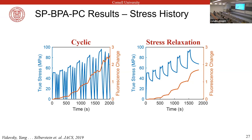If we just look at them separately, in the stress relaxation, we have an increase and then a gradual increase during the whole time. This gradual increase during the whole time is itself kind of interesting, because your stress is decreasing a lot, but still you have an increase in fluorescence. So there are some very cool time-dependent things happening inside the structure.